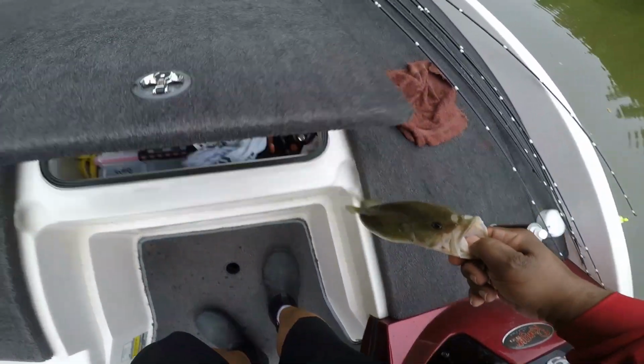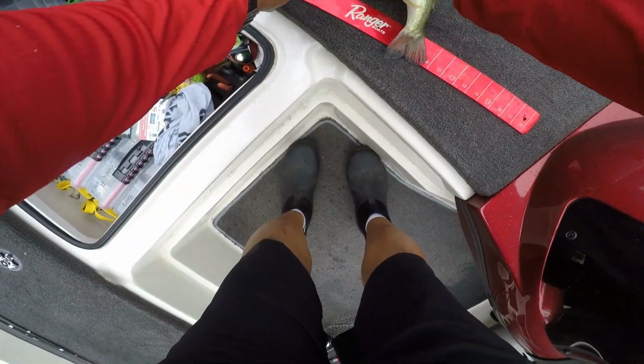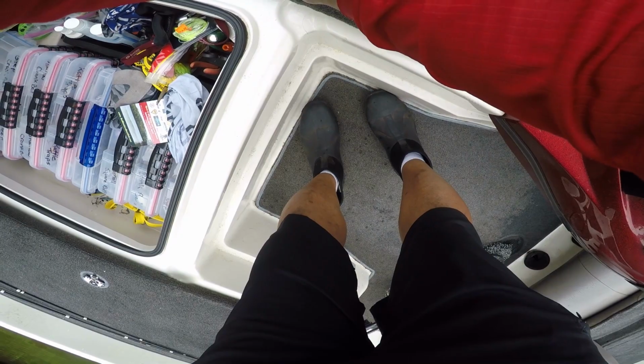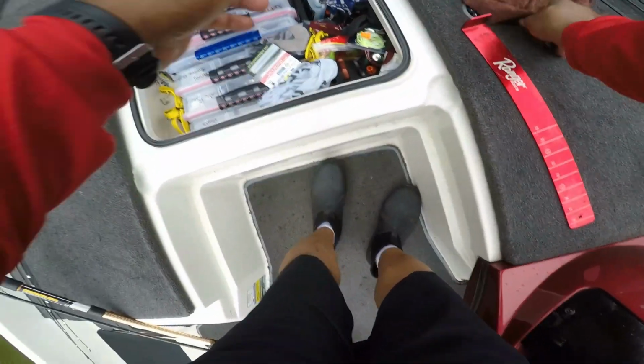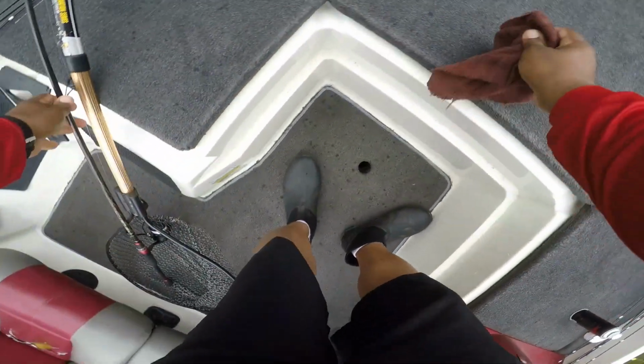Another largemouth. It's got to be 14 inches. Oh, fall back in the water. He's 13. Well, that's why I didn't want to go too far. I want to throw this shake head in there.